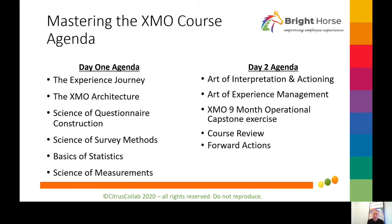In the next section, we'll cover the science of survey methods. So this is where we'll go through how to design effective surveys that randomly sample a subset of your total population. We'll discuss typical response rates, survey strategy decisions, methods, and sample sizes. And then we'll walk through a practical to show you how decisions on some of these can really impact the viability of a sentiment survey in the first place.